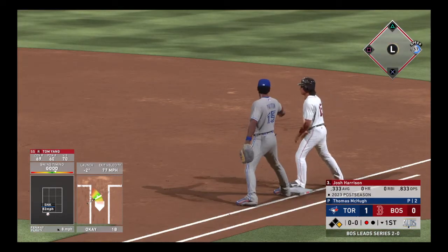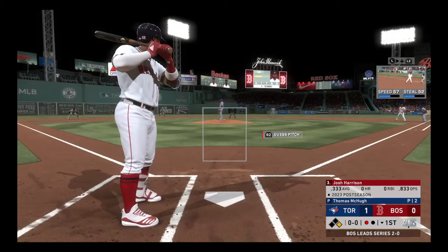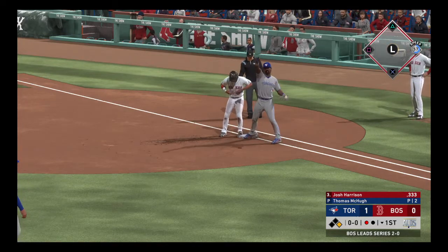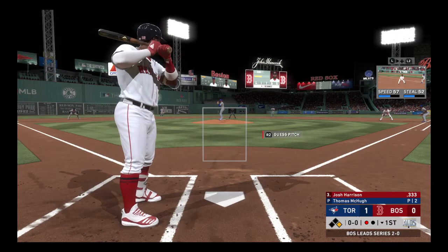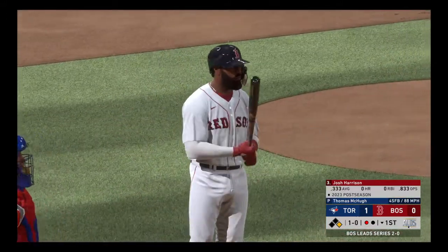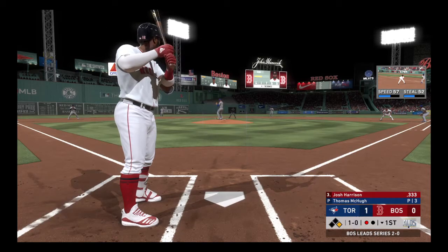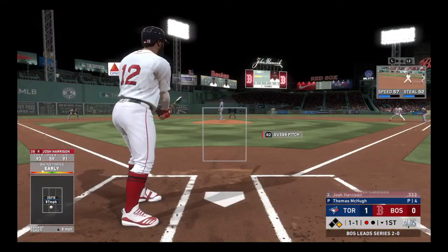First things first, here's a throw over, and he's back easily. Another look to first, and he'll dive back in. Josh Harrison stands in. Lays off 1-0. First shot for him here with a runner at first now and one away. Now the 1-0 down the third baseline, but a foul ball, 1-1.